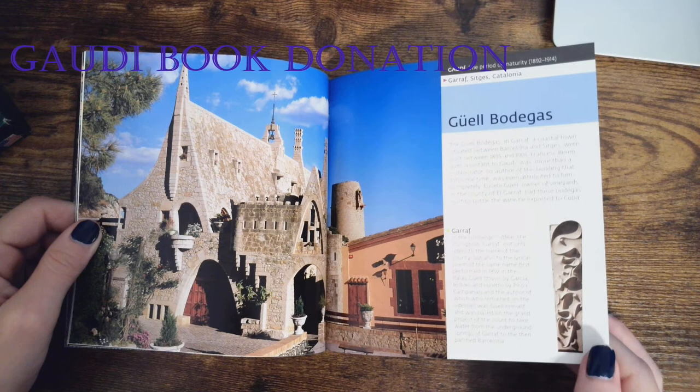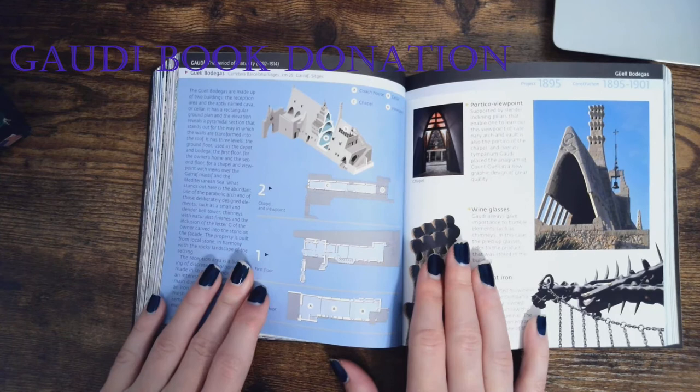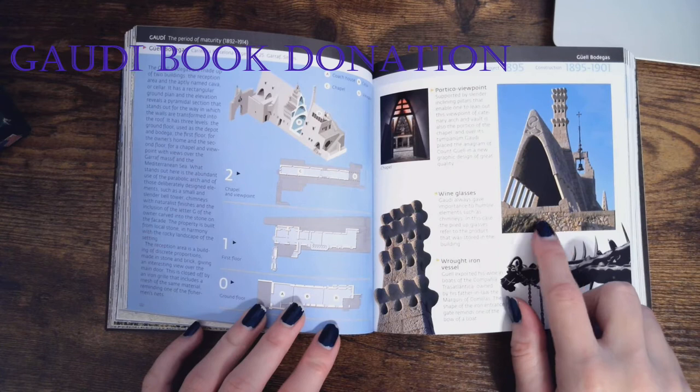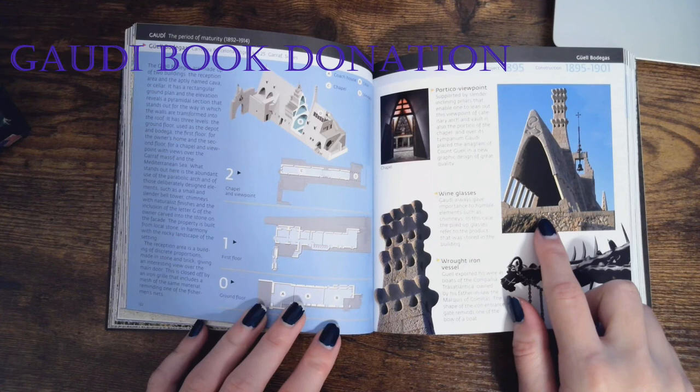Here's more layout. The building itself, like this is the ground floor, this is the first floor, and this is the chapel and viewpoint. And then that was the building altogether, like on the outside. And then this is how it actually looked. The project was done in 1895, and it finished in 1901. And these are examples of the stuff inside.